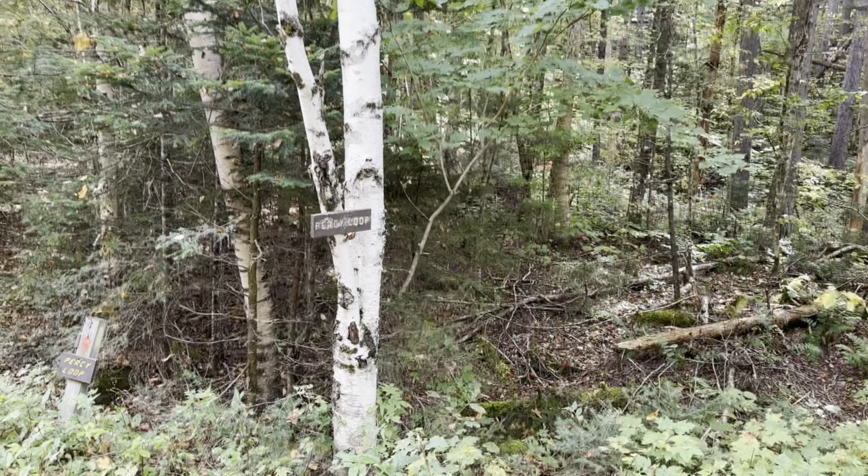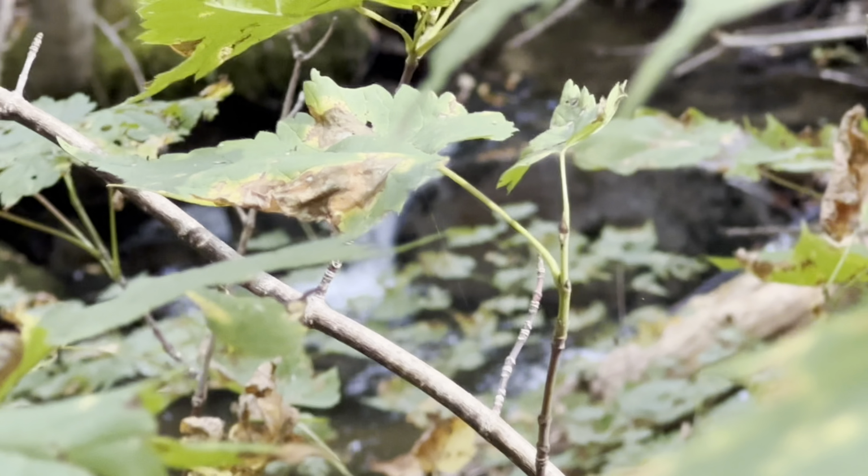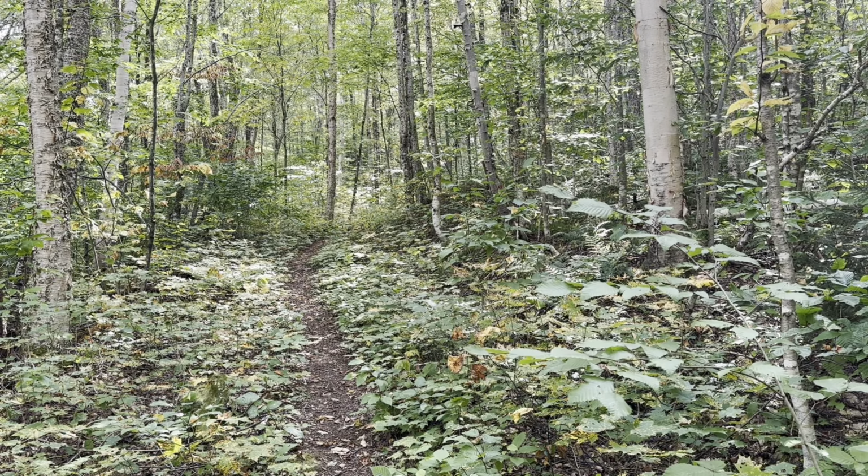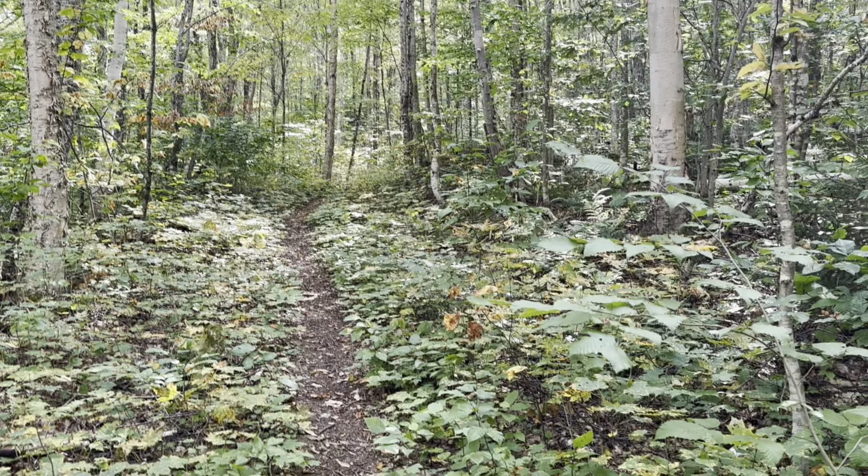Definitely. All right. Three signs, just in case you can't see: Percy Loop, Percy Loop, Percy Loop. Right out, following the babbling brook. Nice woods. All right, good medium climb, the first half mile.